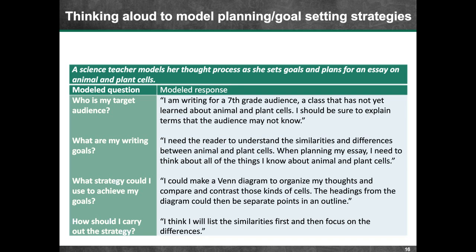then one of the things I'd want to do is think about things like who is my topic audience. I want to be sure that when I'm modeling the strategy, I'm focusing all of my thinking out loud for students. So I'm establishing the purpose of using the strategy, and I'm establishing my goals that will help guide its use. I'm talking about the strategy as I'm engaged in using it, and I'm talking about how I'll carry that out as well, which each of these examples illustrate. At least for me, when I do this, I often generate a small script and then practice it in my head before doing it in the classroom.